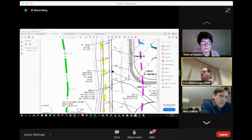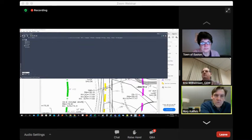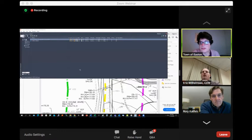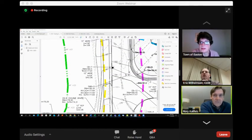So I guess what I might be missing out of this is what is the offset for the intrusion into the no disturb zone that's going to occur? By offset, you mean how is it being compensated? Correct.